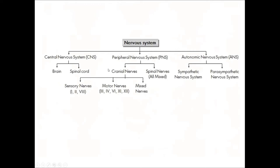The neural system consists of a classification. First, the central neural system with the brain and spinal cord. You remember a very popular number in the brain, the number six. For example, there are six parts of the brain, six lobes, six different parts in the brain. It's a very popular number.